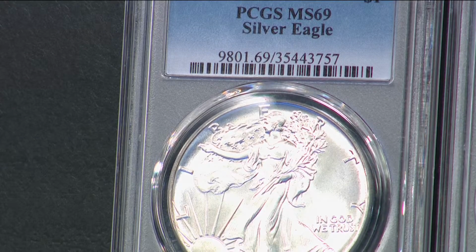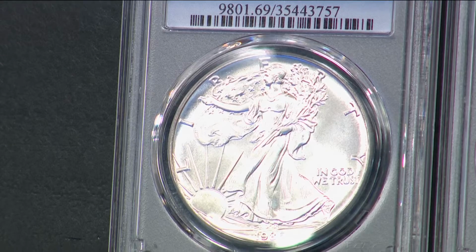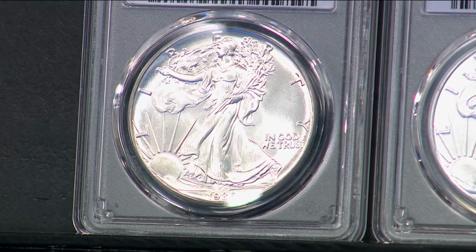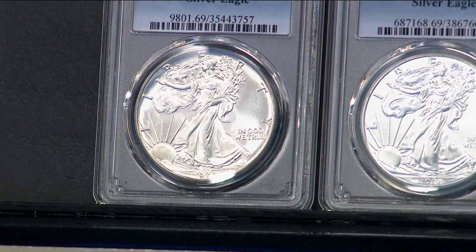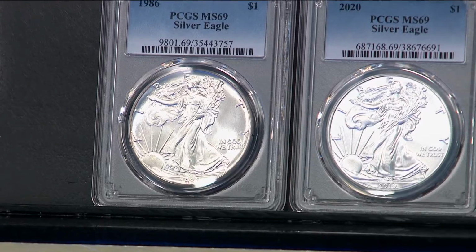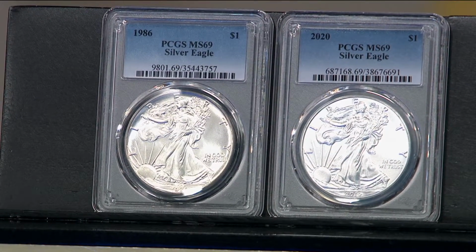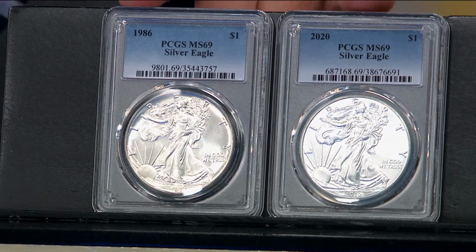Now, I would have loved to have done this pair in Mint State 70. In PCGS, I'd be somewhere around $1,400 at retail for that. So we went with the Mint State 69 on this. The '86 is extraordinarily difficult to get in Mint State 70 PCGS. So that's $159, not each. That's for the pair. So basically about $75, $80 a piece is all you're going to pay, and you get the bookends.